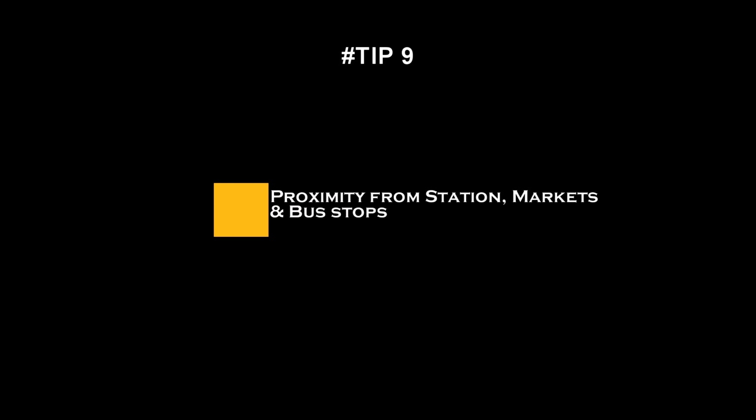The next tip is proximity to the station, markets and bus stops. As you all know, in Mumbai, if you do not own a private vehicle, then trains are the most preferred public transport. So as far as possible, try to find a place at a convenient distance from the nearest railway station. Also make sure there are supermarkets around. If not in your locality, they should be close by, or at least make sure they deliver to your locality.